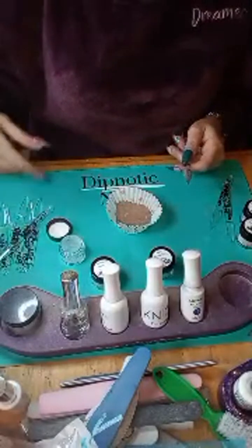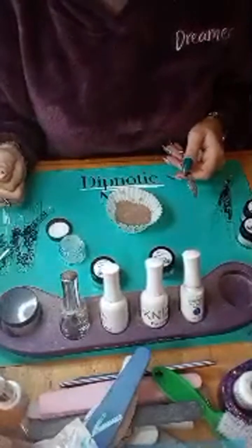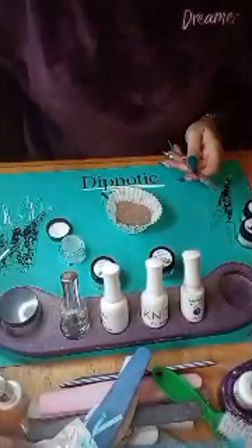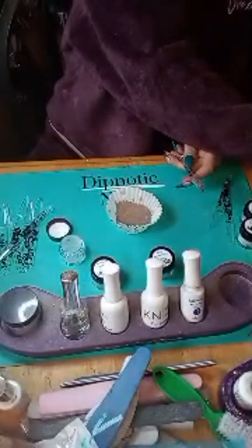sometimes when I write on these, sometimes they smudge, and I have some like where the name is totally worn off, so I'm not even sure the name of the dip. You know what I mean?